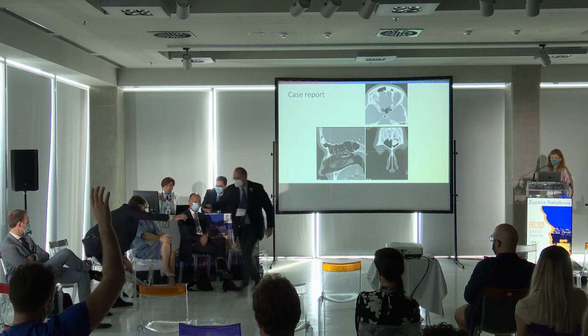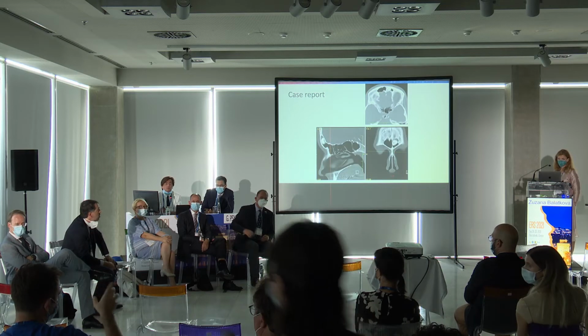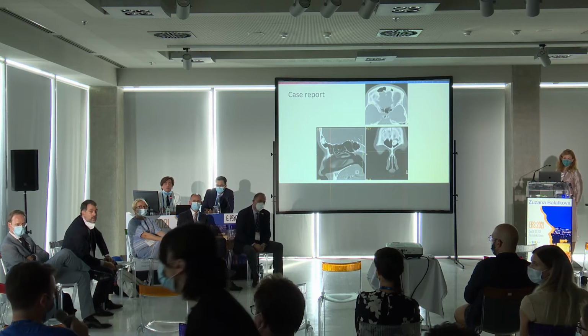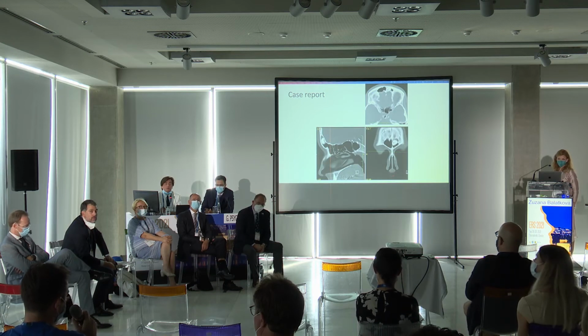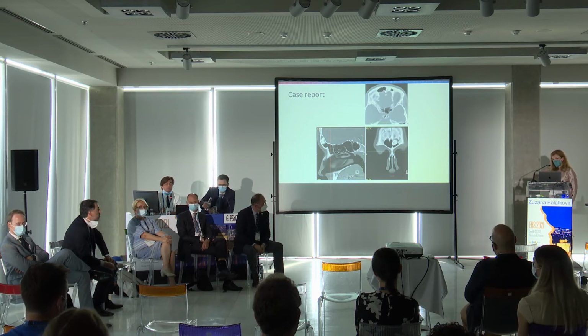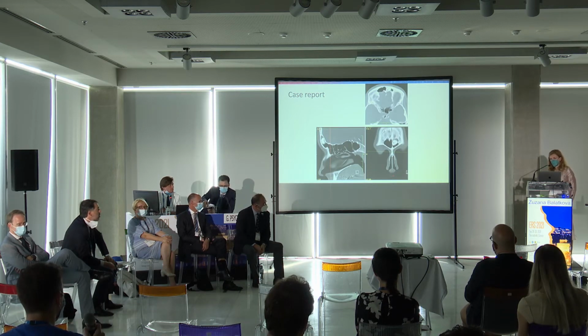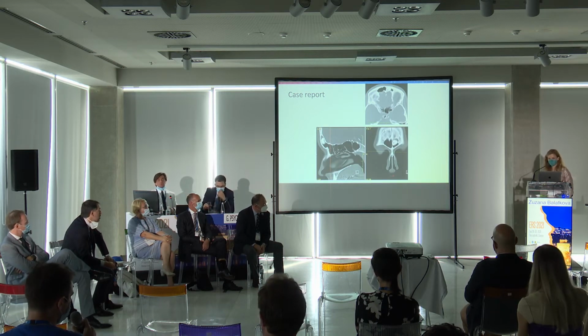Question from the audience. Using this approach you used, what about the supraorbital nerves? Were they resected? Did the patient have numbness after surgery? Well, actually, we identified them during the approach, and we pushed them medially, and they were not resected. Okay, perfect. Preserved. It's always a risk.